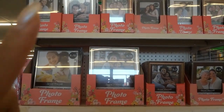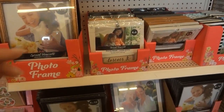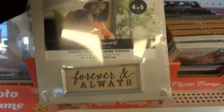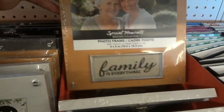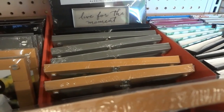So here we have some cute picture frames for Mother's Day. Look at this. You can just stick a picture on there. It says always and forever, and then there's different colors. Oh, they say something different. This one. Faith and friends, and then time to live the moment.